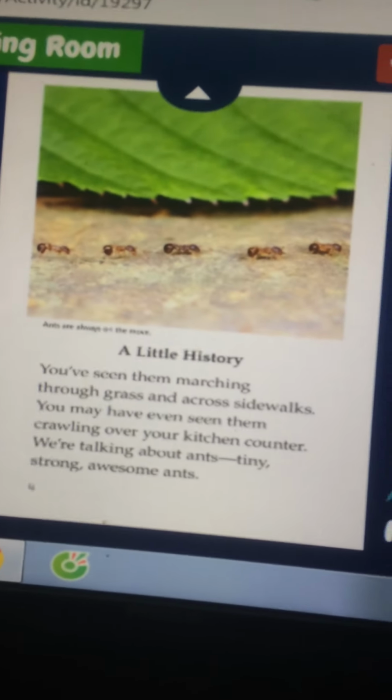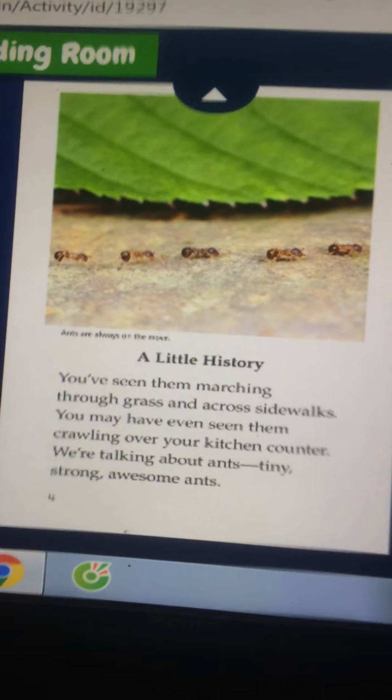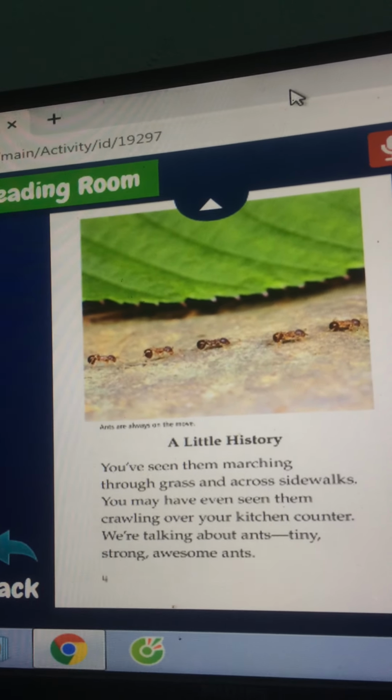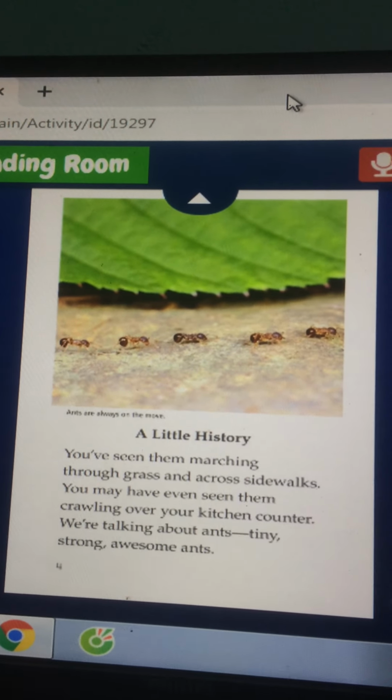A long history. You've seen them crawl, marching through the grass and across sidewalks. You may have even seen them crawling over your kitchen counter. We're talking about ants: tiny, strong, awesome ants.